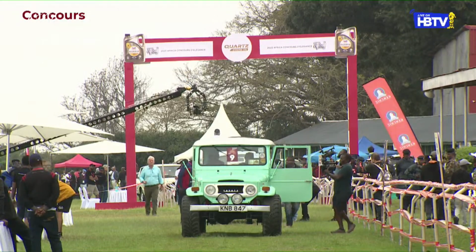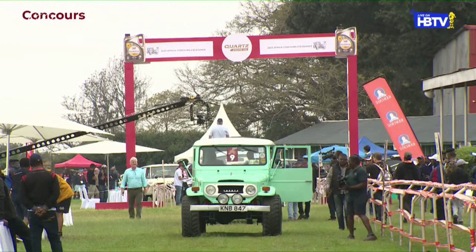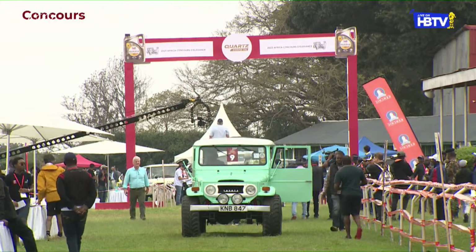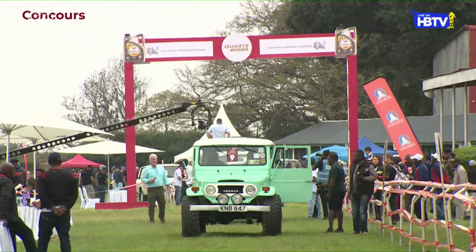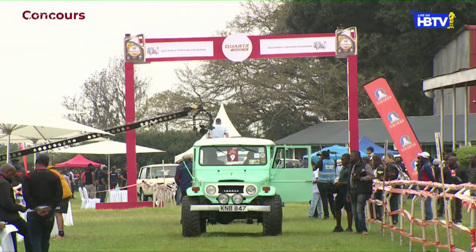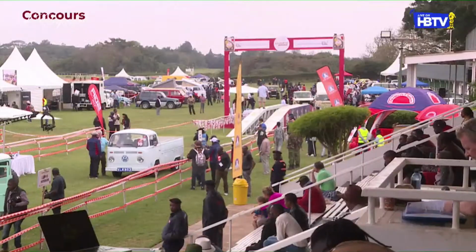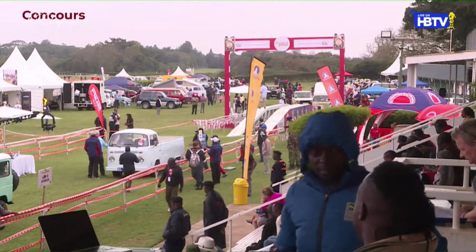Okay, so we know about the Land Cruiser. Billy perhaps could have a word with the next entry, which is from the Rift Valley Institute, Technical Training Institute, VW pickup, again manufactured in 1970. Over to you, Billy. Good morning. Are you the owner? Muse, you're the owner. So you're from Rongai? No, we are from Eldoret.